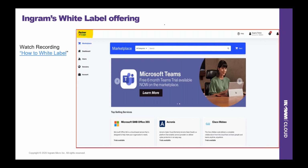If you remember, I was talking about Ingram's white label offering. The white label service offering allows you to give your customers self-service, self-purchasing power. You can customize your own marketplace and help your customers quickly find their perfect cloud solutions. Just by the click of a button, your white label marketplace can be enabled in seconds. There's a recording on the screen. If you click on that, it will walk you through how you can do that. You can even now brand your customer-facing marketplace.